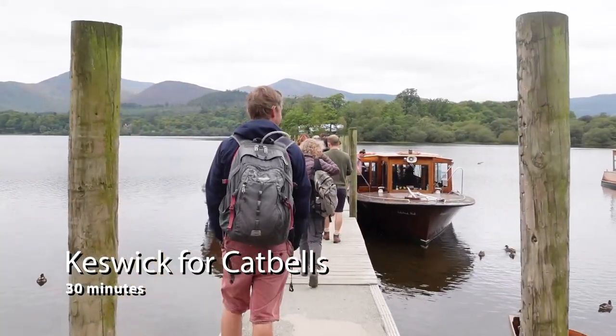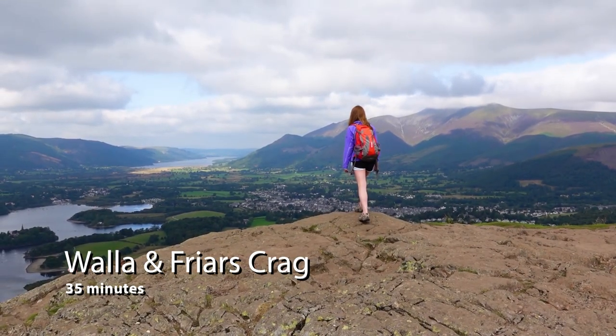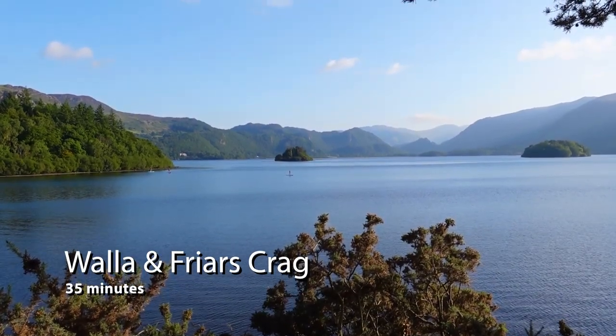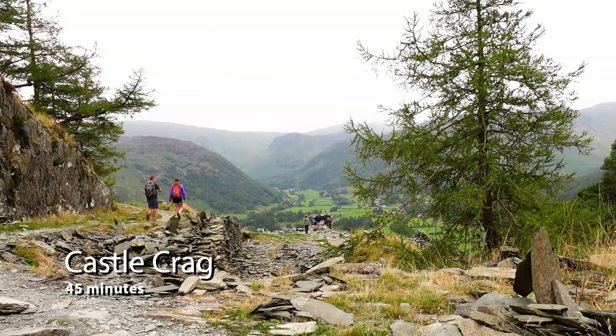Then the next couple of days were spent around the Derwent Water area in Borrowdale. So we parked up in Keswick, took the launch, which is the boat, across the lake and hiked the Catbells. The following day we drove to the National Trust's Great Wood Car Park and hiked Waller Crag, and then also wandered along the lake to Friars Crag. The next day we took a little bit of a detour and went over to Grasmere, and we hiked up Helm Crag. And then today we went back to the Borrowdale area and we hiked up Castle Crag.